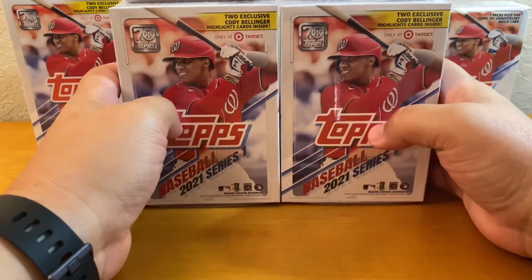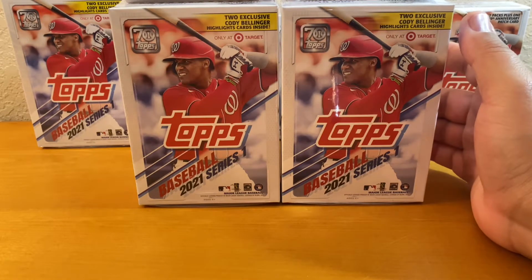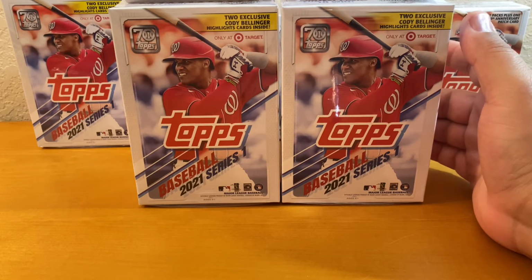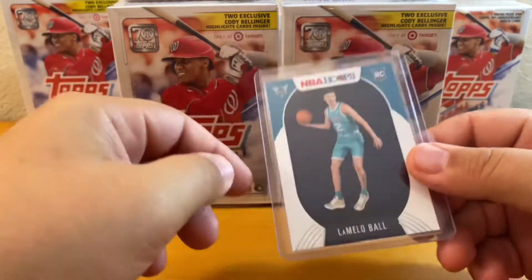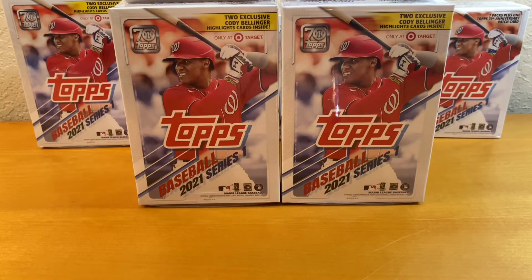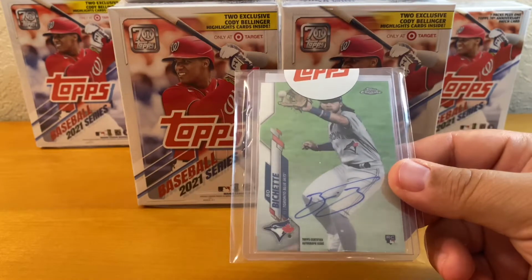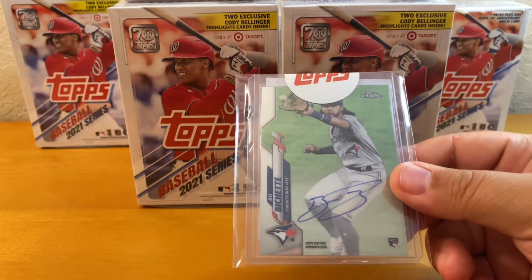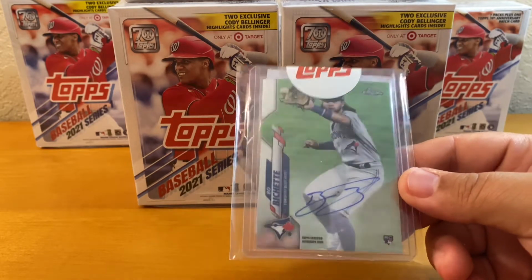But before I open this, I just want to show a couple things that I've picked up over the last couple weeks. NBA Hoops came out also, I believe this week or last week for retail, and I was able to pick up a couple packs, and I hit a LaMelo, so that was nice. For those of you that have been watching my videos for a few months now, you know that back in August in Chrome, I hit a Bo Bichette redemption, and so after nearly 6 months, that finally came in after a couple emails and a couple calls, actually 1 call and a couple emails, but that finally showed up.